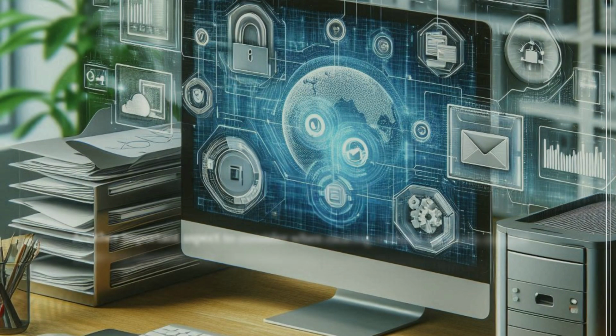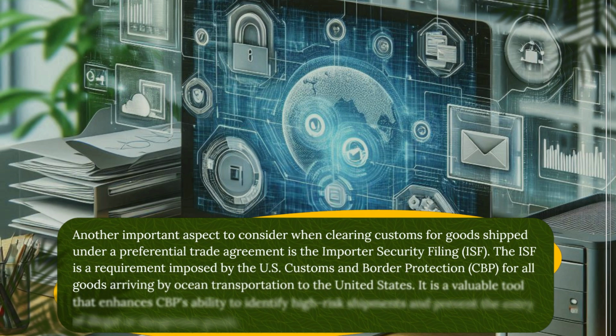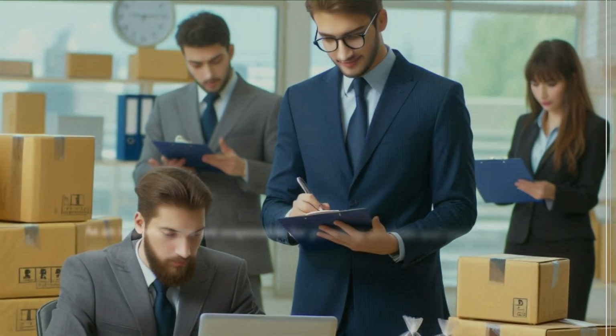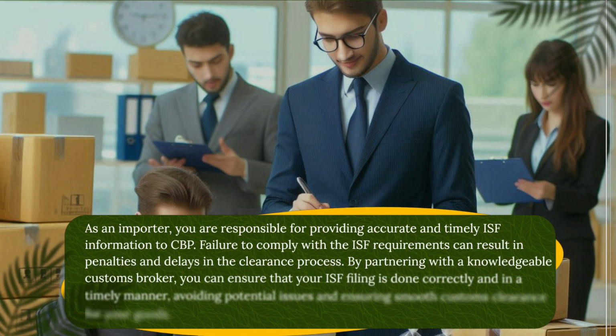Another important aspect to consider when clearing customs for goods shipped under a preferential trade agreement is the Importer Security Filing, ISF. The ISF is a requirement imposed by the U.S. Customs and Border Protection, CBP, for all goods arriving by ocean transportation to the United States. It is a valuable tool that enhances CBP's ability to identify high-risk shipments and prevent the entry of illegal or dangerous goods. As an importer, you are responsible for providing accurate and timely ISF information to CBP.